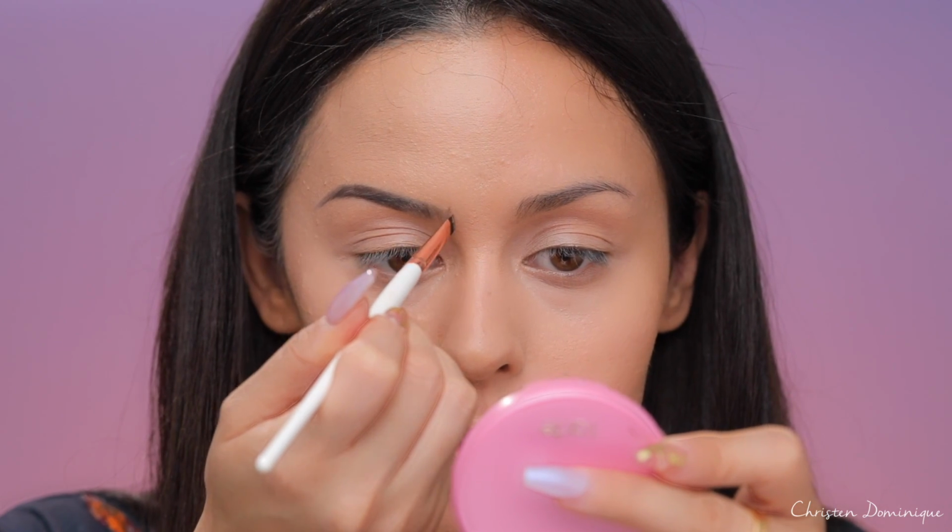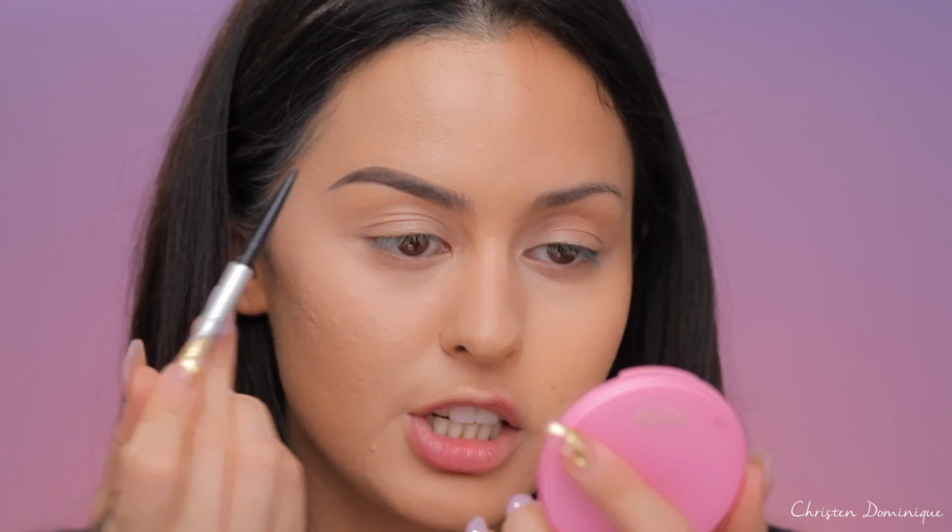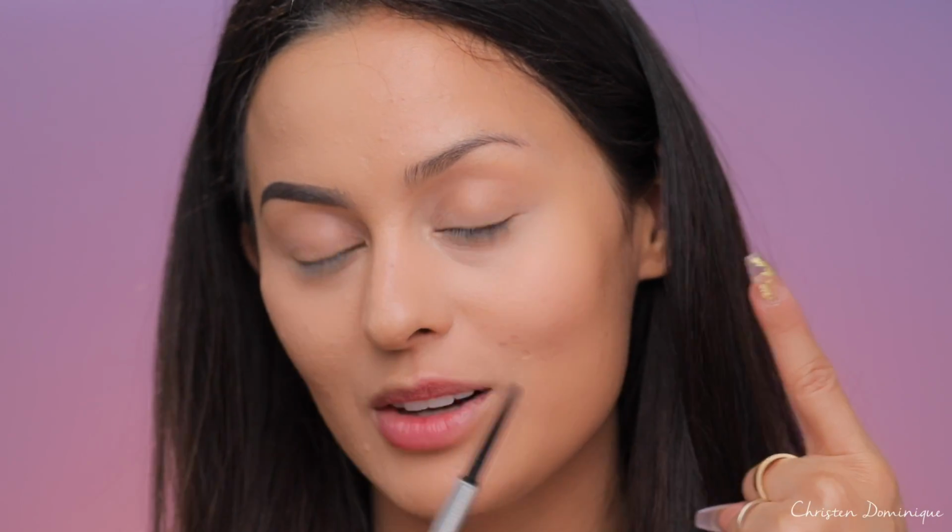And then I'm gonna bring some brow hairs out here, just doing these little upward strokes. Ooh, this is a really good brow brush. And then I'm gonna fill it in even more with the Precisely My Brow pencil from Benefit. And this is in shade 6. I'm going a lot darker here. So the beginning of the brow is usually thicker, and then it goes at an arch and then goes down into a thinner tail.